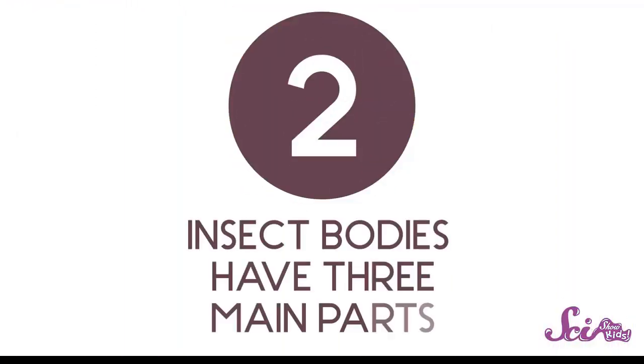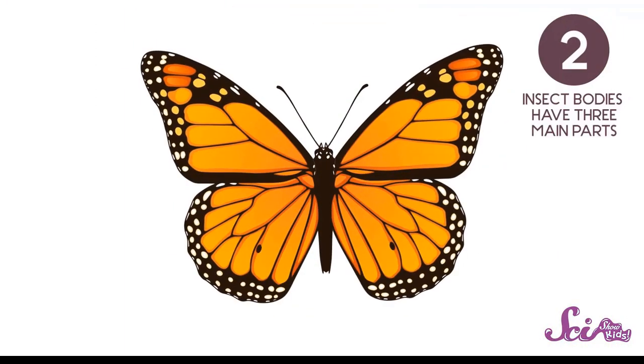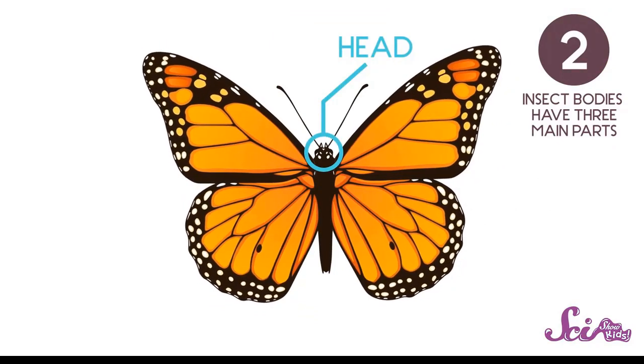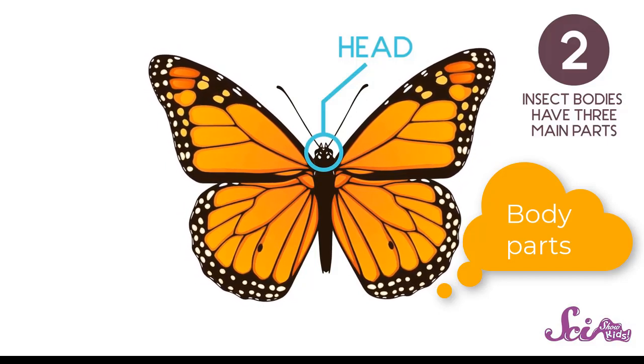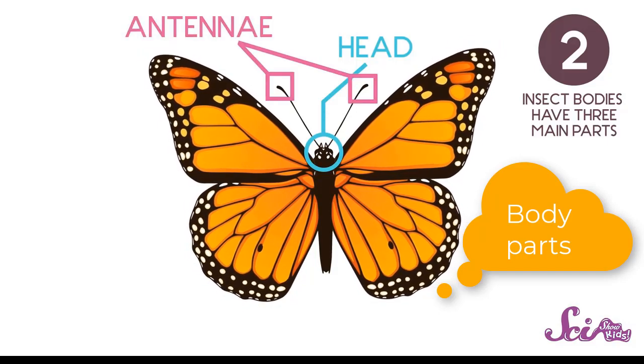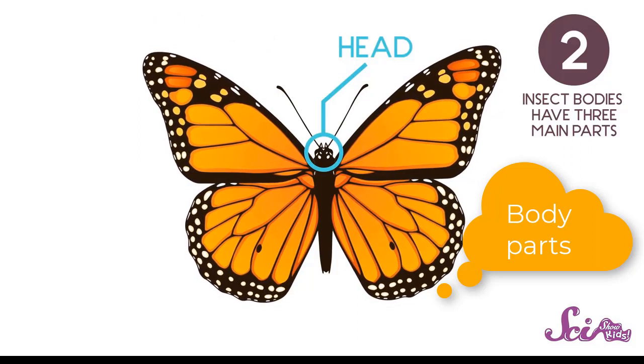Another thing insects have in common is that their bodies all have three main parts. Up in front, there's the head. It's where the eyes and the mouth are, and usually there's a pair of long, spindly feelers on top of it that the insect uses to sense its surroundings. These are called antennae. Below the head is the middle section called the thorax.